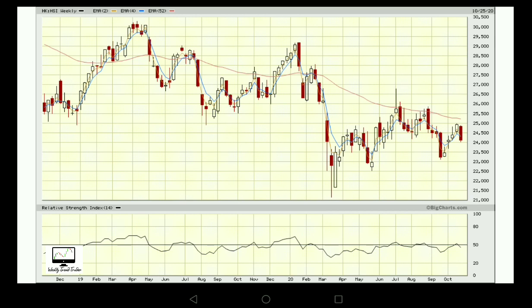Right, so let's look at the Asia region, and let's look at 3 stock markets and see what they are saying about the serious global stock market sell-off that is imminent. So let's start with the Hang Seng. So here's the Hang Seng.